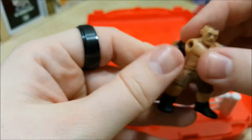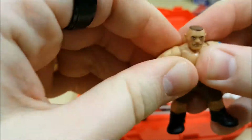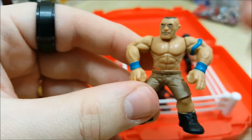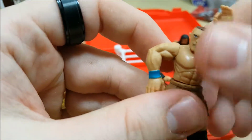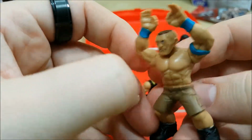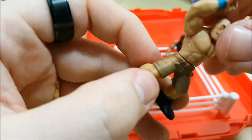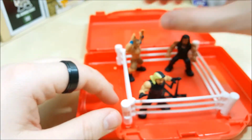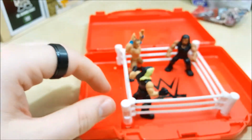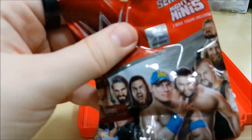I like it. And his pose is kind of... I mean, he's not really looking so good like that. But like this... Oh yeah, that is a cool figure. I'm really surprised. I actually really like these. And there we go. We've got 3 in the ring so far. Who's going to be our final blind bag run?